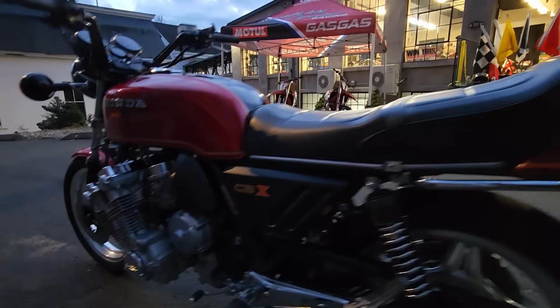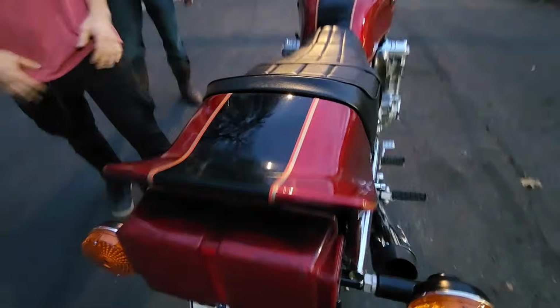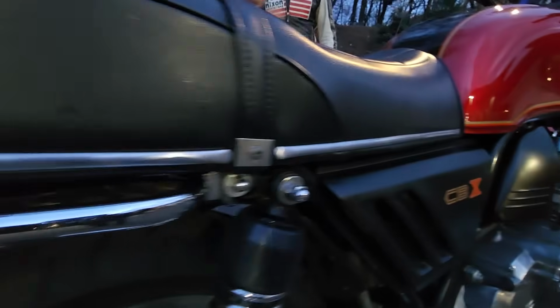In addition to that, we also freshly reupholstered the seat. The original seat cover was in decent condition, but it had a little bit of a rip, and you can see how nice the bike is. We didn't want to go halfway and have a little rip in the seat. This is a brand new seat cover. This is NOS trim that I was able to find for the seat.